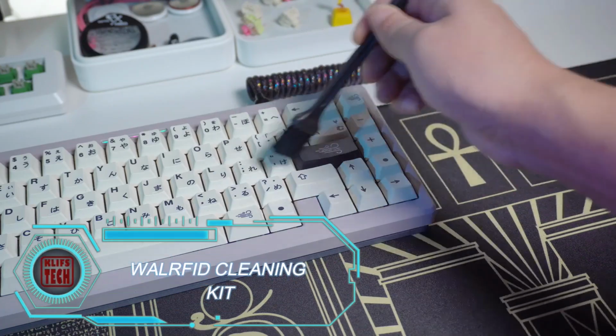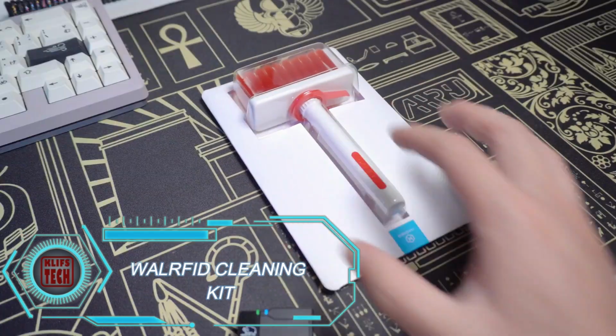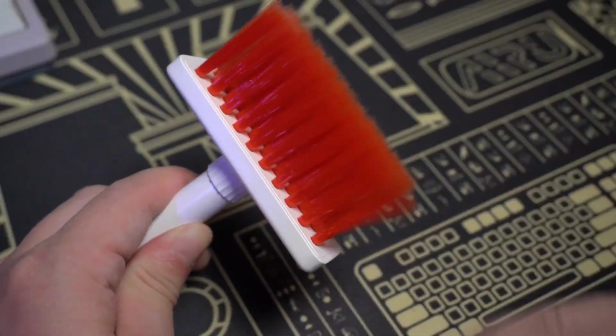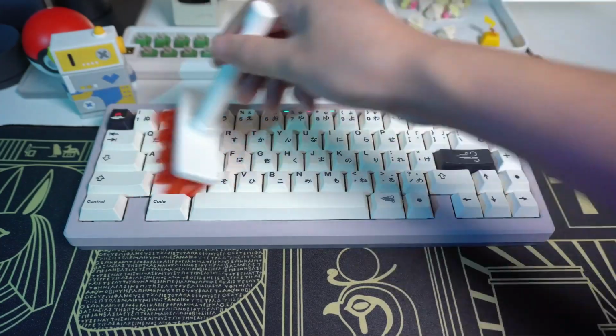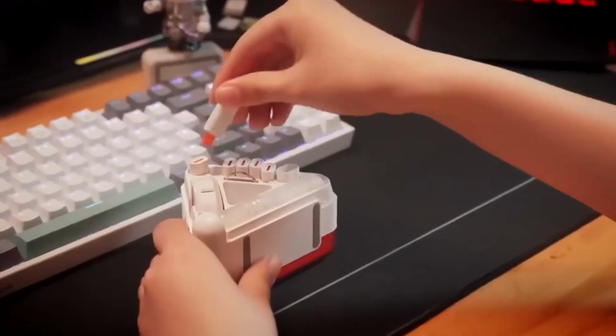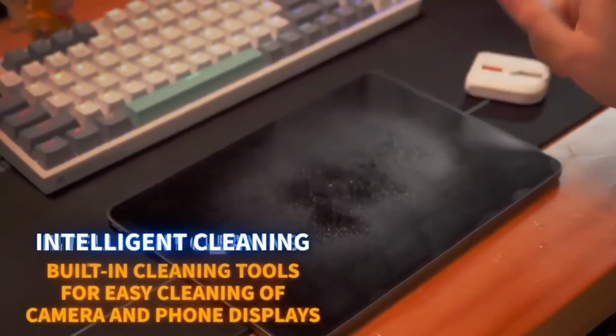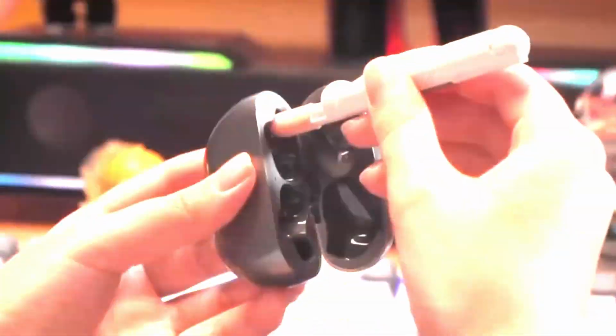When was the last time you cleaned your keyboard or mouse? These everyday items can get pretty grimy. Enter the WFit Cleaning Kit, 21 tools in one to keep your gadget spotless. Whether it's your keyboard, headphones, or screens, this kit helps you remove dirt, dust, and fingerprints effortlessly. And when you're done, it doubles as a pin holder. All this for just $16.